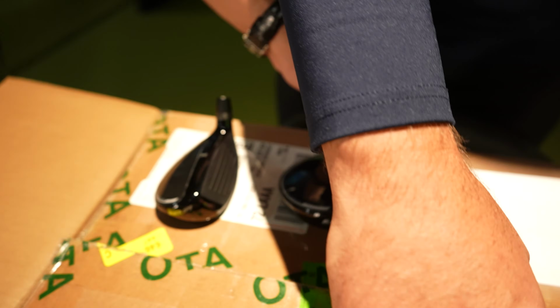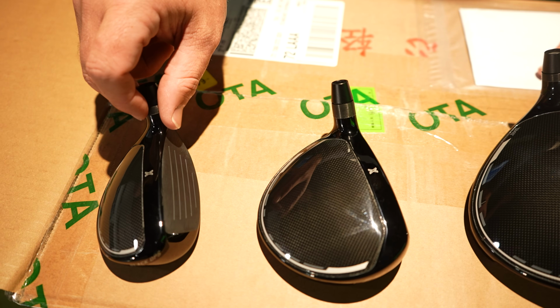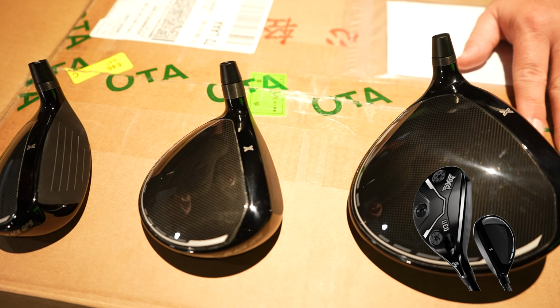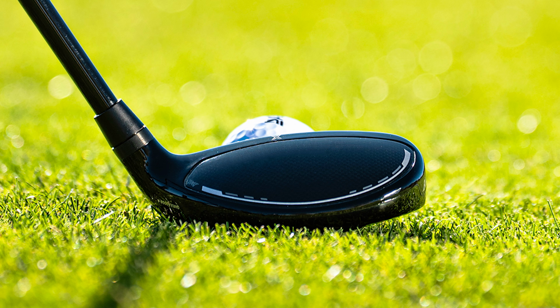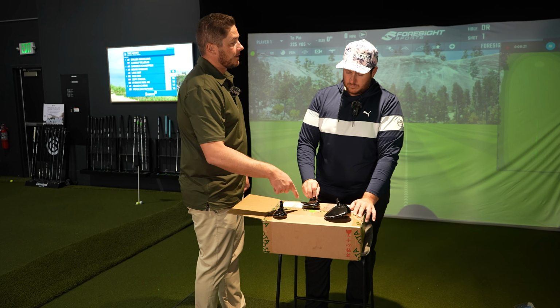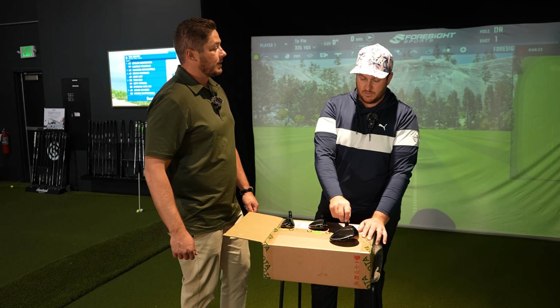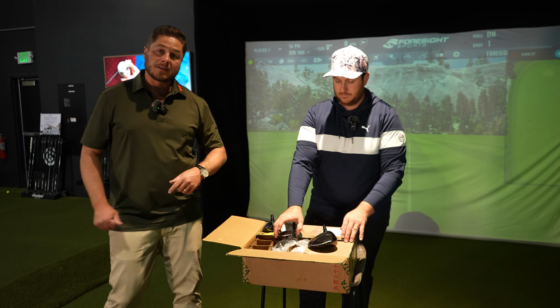So we have driver, fairway wood, and hybrid. The hybrid and fairway wood are going to be in another video, but here's why I'm excited about these two. Not that I've been trying to get my Gen 6 out of the bag, but I tinker with everything, and the one thing that never changes is my PXG fairway wood. Your 4 wood? 3 wood. It's just so good. So I'm curious if the Black Ops is going to be better.